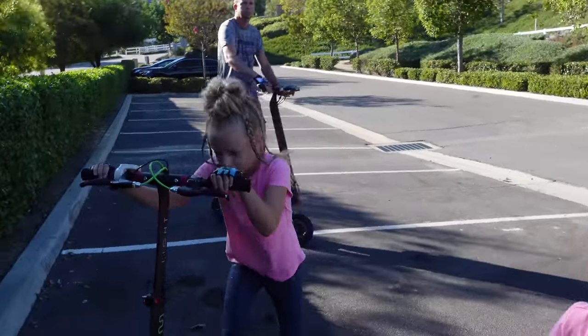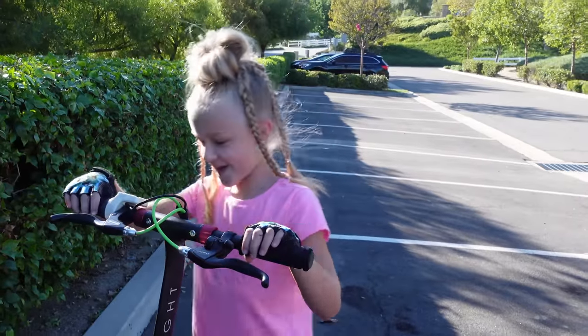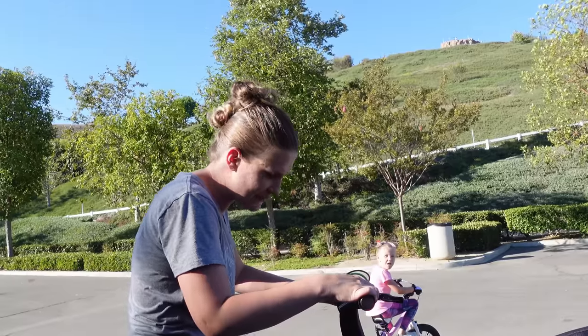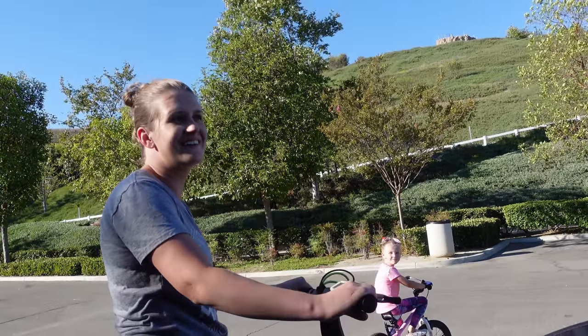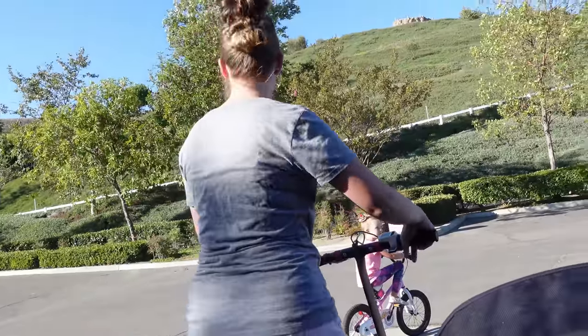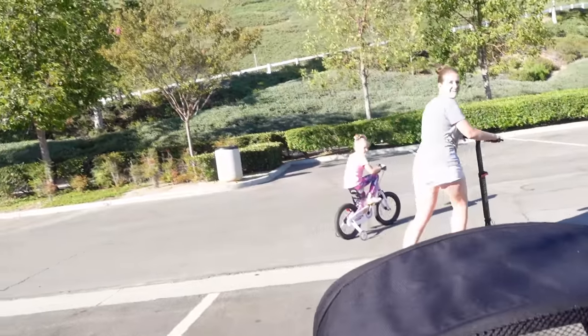All right, you know what, Trin? I think it's mom's turn to try that. Okay, Dad says I need to bump it up to speed 3. Well, how fast does that go? Like 21. 21? Oh my heavens. All right. Mom, you won't crash.